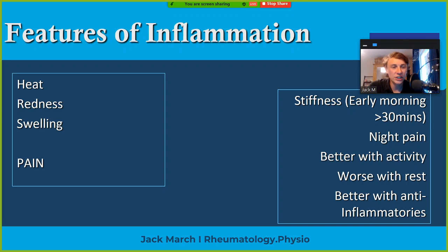So you really have to question into the depth of that night pain. What is happening to them? What are the symptoms like? When is it waking them? How long is that lasting for? Do they have to do anything to ease it off?